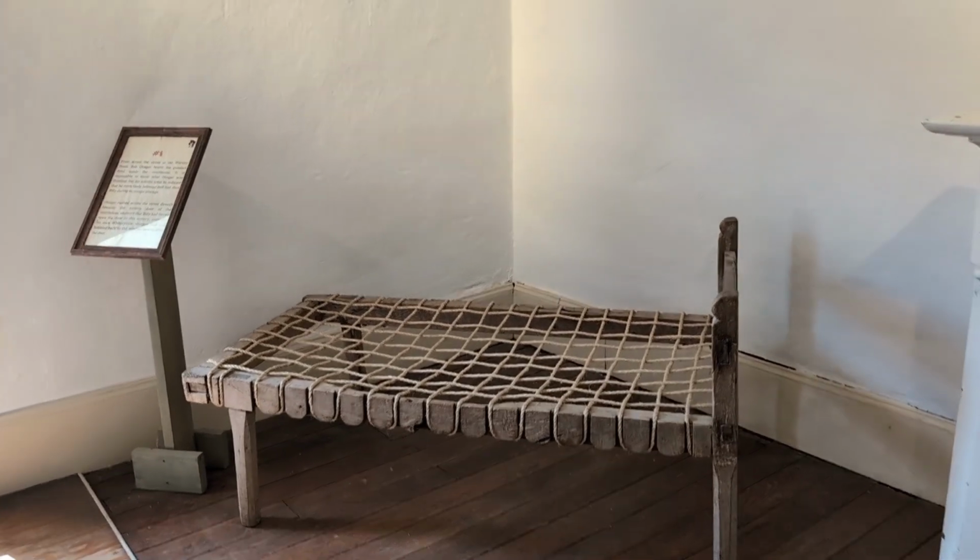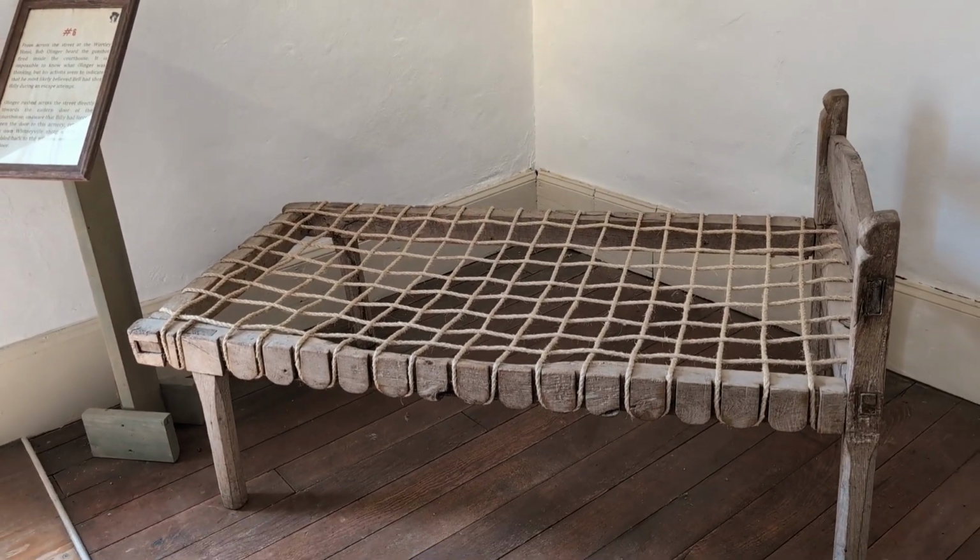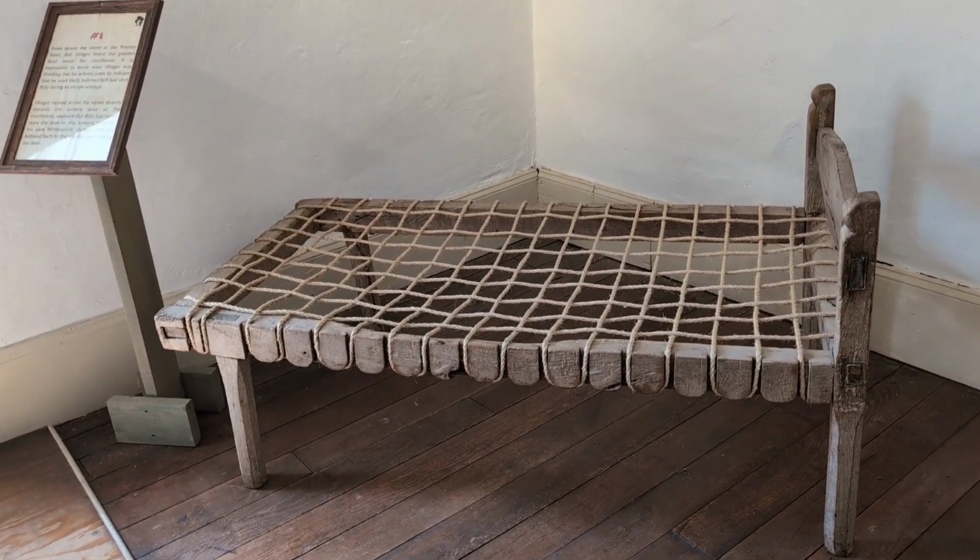New bed for the Matty Wagon. That would fit perfectly. That would work. Look at this guy. It's probably not bad. Yeah, it's a great design.